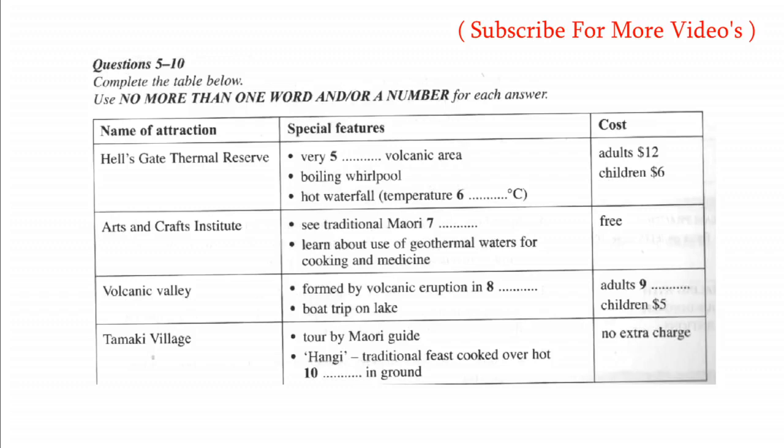We'll come back to the motel for lunch, after which we'll visit the Arts and Crafts Institute, where you can learn about Maori people who lived here before the Europeans came. There's a display of Maori carving, showing this traditional skill at its most impressive, and exhibitions where you can learn about the use of geothermal waters for cooking food and for medicinal purposes. Entry is free and you'll find plenty to do there for the whole afternoon.